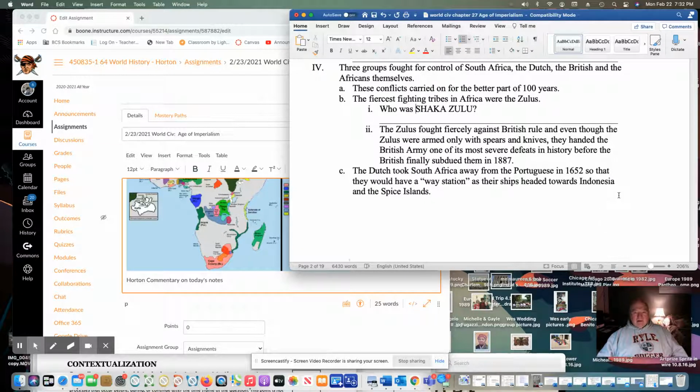All right. Three groups fought for control of South Africa, and this is South Africa. The Dutch, meaning the Netherlands, the British, and of course the Africans themselves. These conflicts between these three groups carried on for the better part of 100 years. The fiercest fighting tribes in all of Africa were the Zulus, Zulu warriors.